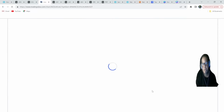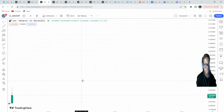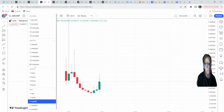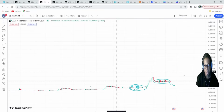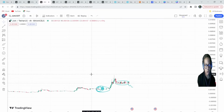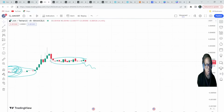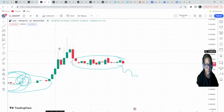This is going to be Jam USDT. I play with Jam on Binance. Okay, this is going to be the monthly chart. I've been accumulating Jam for a while. Let's jump down to the 4-hour chart. Like I said, this is pretty much where we are at right now. Okay, bring that over here. This should be Monday. Yep.